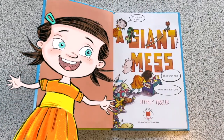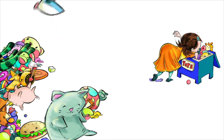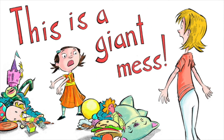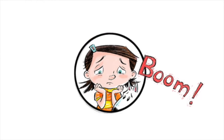Do you want to see my toys? This one is my favorite. And this one? And this one? Molly, this is a giant mess. You must clean it up. But I don't want to.